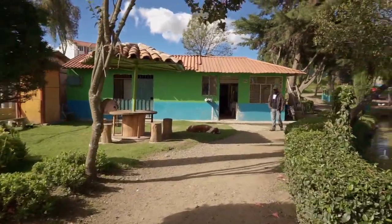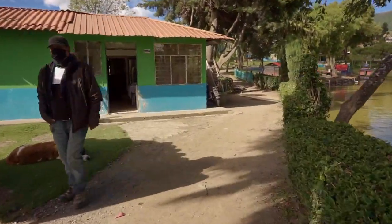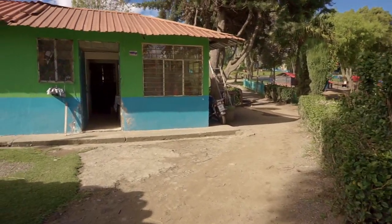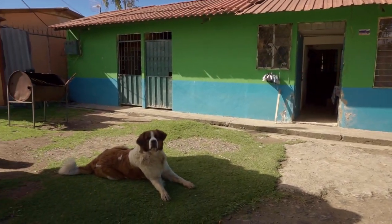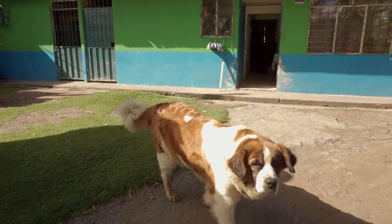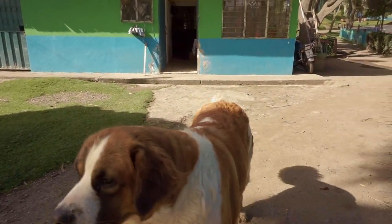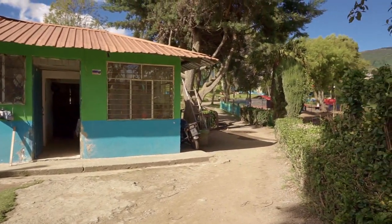So here we have the maintenance building. I think it might be a residence as well. And here we have a friendly little dog. Hello, good morning. He isn't too sure about this camera. He's a bit lazy this morning.